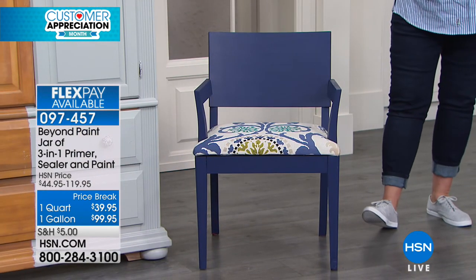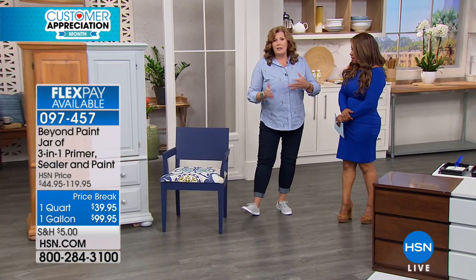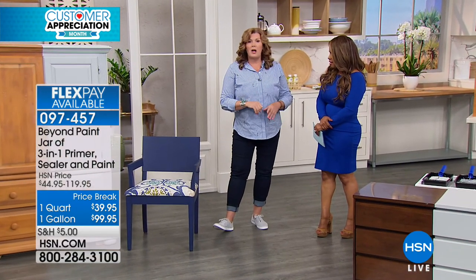I love that. And we all have those pieces in the attic, in the basement, out in the backyard, in the garage, that are good, solid, sturdy pieces. They just need a little help. This is your help. It's affordable, it's fast, it's easy. There's nothing else in the world like Beyond Paint.